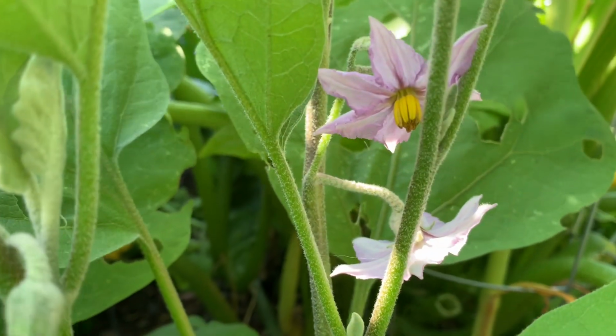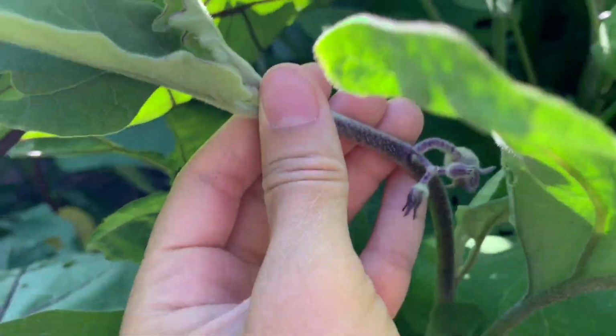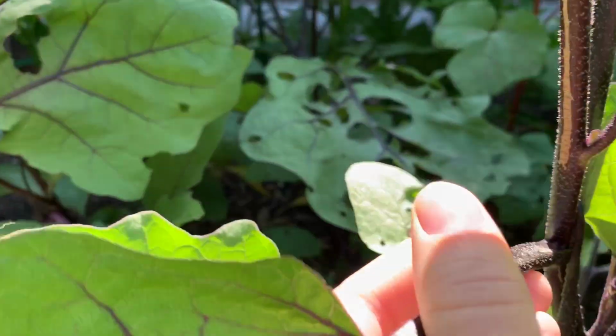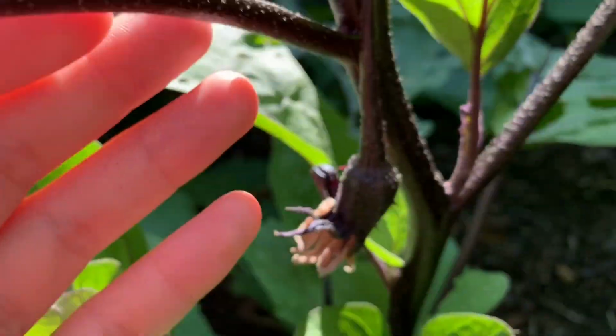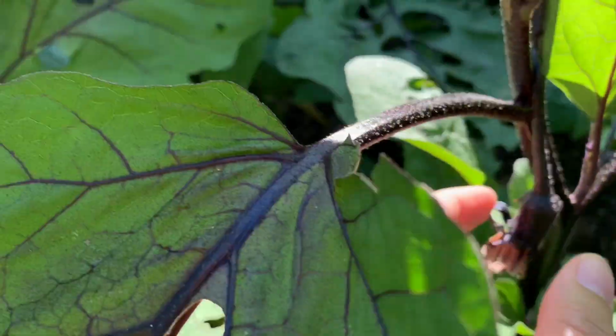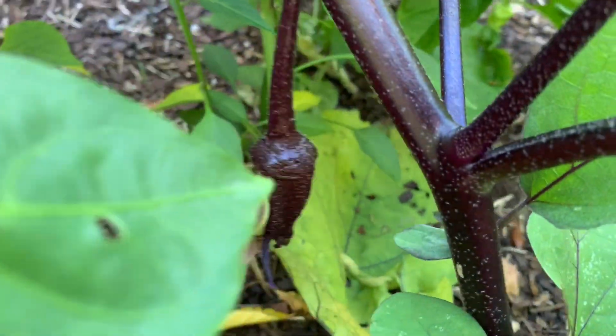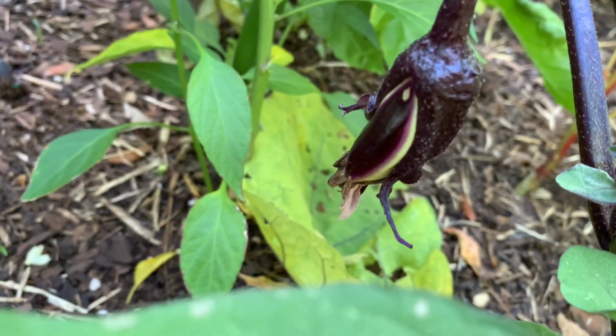And again, just beautiful purple flowers. These ones don't have the dark purple stems. They're slightly purple, but these ones are incredibly dark. So I am so excited. It looks like I might have another one coming here. But oh my goodness, I cannot believe I have an eggplant. Oh, I'm so excited.